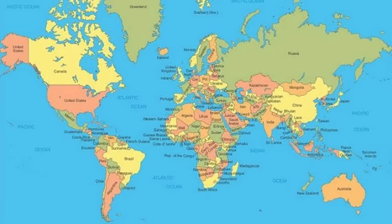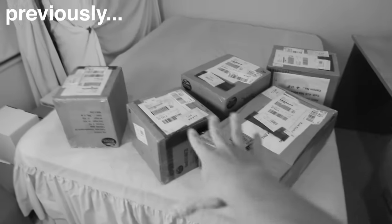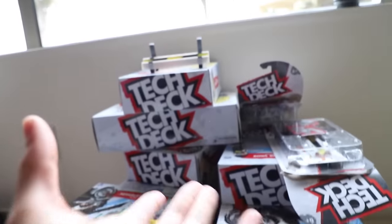Anyway, what's good everyone? New Zealand is currently in a lockdown, which is why I was carpetboarding in the first place. That, and also, it's a pretty crappy day. But if you don't remember, a few weeks ago Tech Deck sent me a bunch of ramps, which is actually what the camera is sitting on right now. Tech Deck sent me all of these ramps. So today I want to try and make the ultimate Tech Deck Skatepark out of Tech Deck ramps.